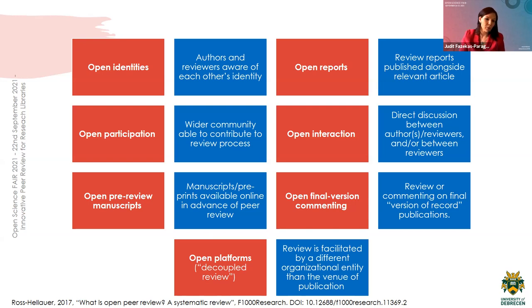Open final version commenting is review commenting on the final version of record of the publication. So it's the final publication. And we can talk about open platforms, or what is even called decoupled review. It is when review is facilitated by a different organizational entity than the venue of publication.